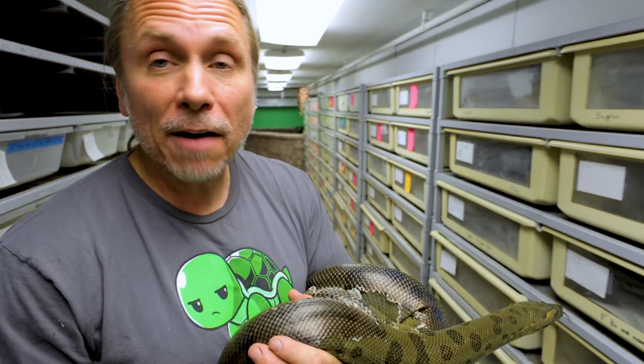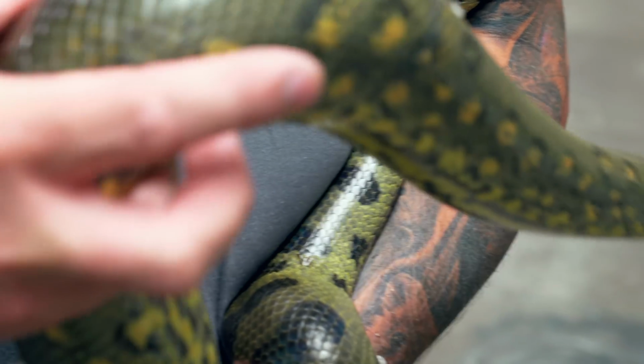But I wanted to give you an update. He's doing great. Obviously, just came out of shed. That didn't go so well. Again, once he gets that huge water basin, he's going to shed like a perfect animal, just like Ivy. So nevertheless, one week to go. It's going to be awesome.